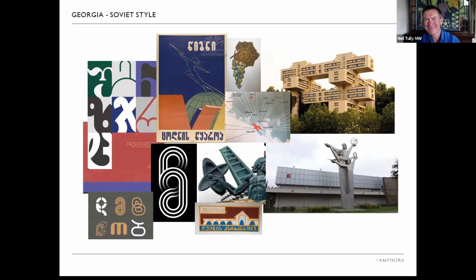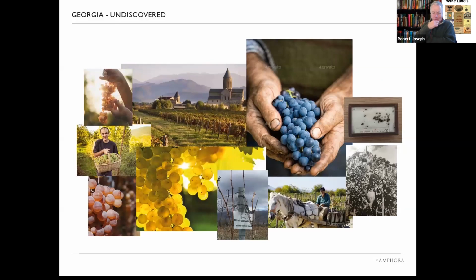So next we've got the sort of imagery that is, I mean, hands and grapes, that could be, I guess, anywhere. It could be Greece, it could be Italy, anywhere. But then you've got the monastery, and then you've got some more typically Georgian imagery down at the bottom.